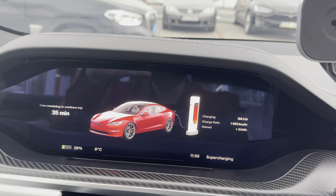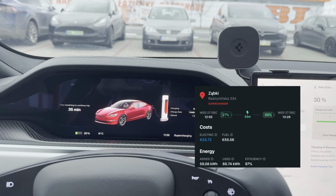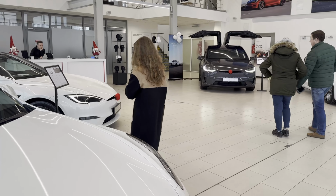We're getting 200 kilowatts and we'll charge up to 90%, I guess, just to be safe to get to Suwałki without any more stops. My wife doesn't allow me to sit in the car. She says we need to stand because we're sitting all day.